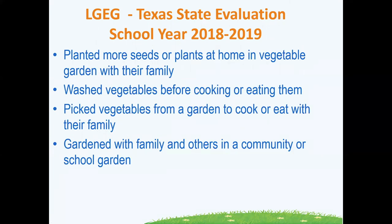In looking at the family part, here are some things we saw. There were increases in families planting more seeds or plants at home in vegetable gardens. We saw families washing vegetables before cooking or eating them, and picking vegetables from a garden to cook or eat with their family, and gardening with family or others in a community or a school garden.